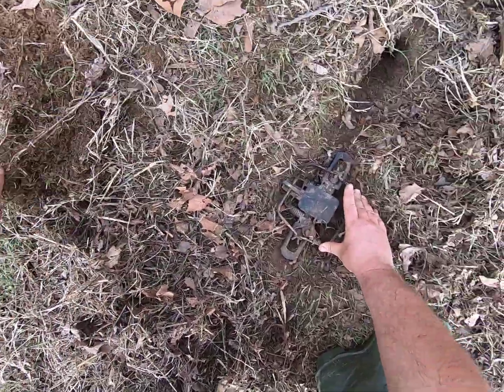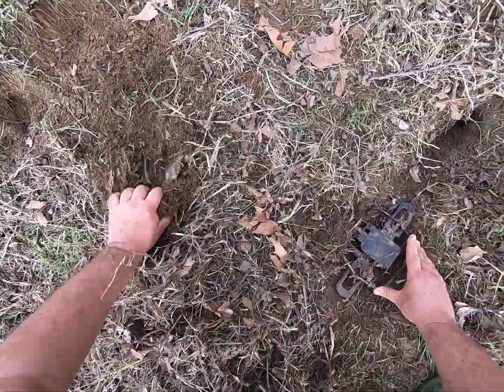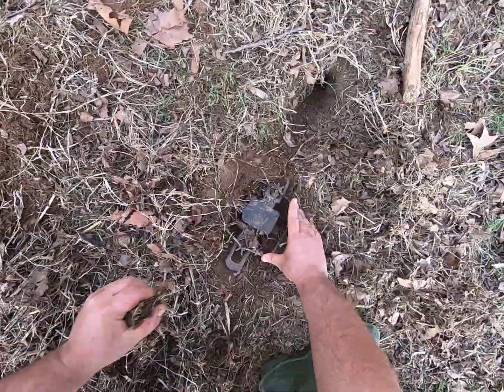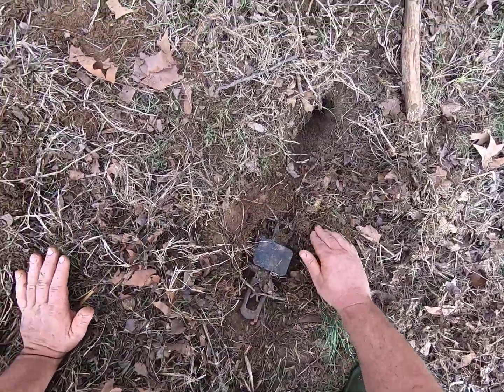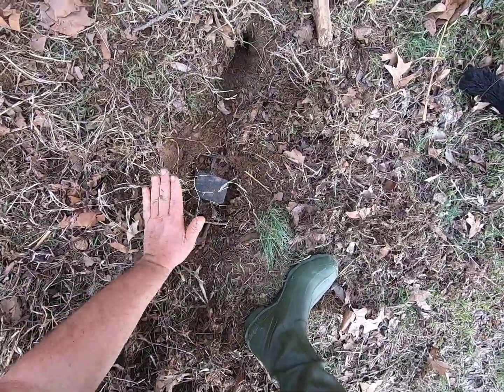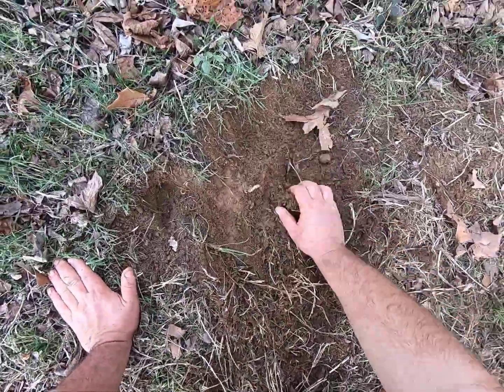Best we can, guys. We'll take some of this loose dirt that he's scraped up over here, and we'll put it back on that trap. Bed it in there.